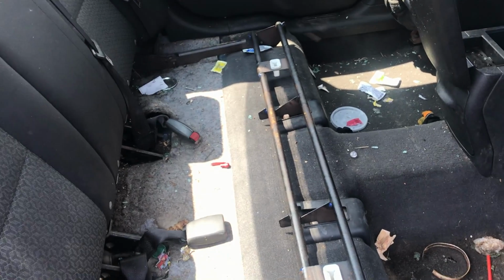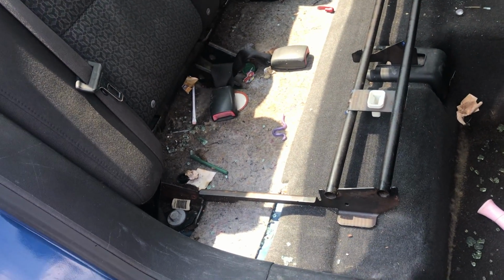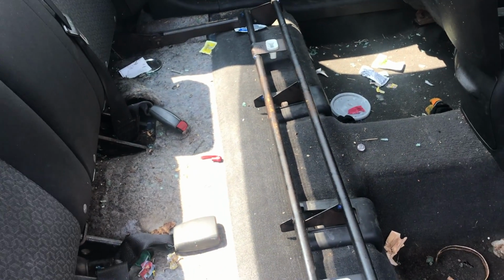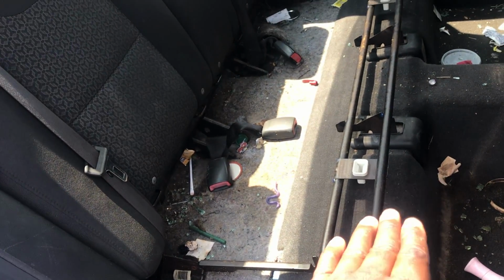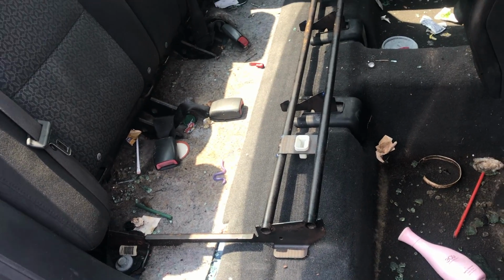I may need that frame right there for the bottom seat, but I don't know. We'll work it out. I just thought it was interesting that there's an actual frame on the 4-door compared to the 2-door. But we'll check it out.